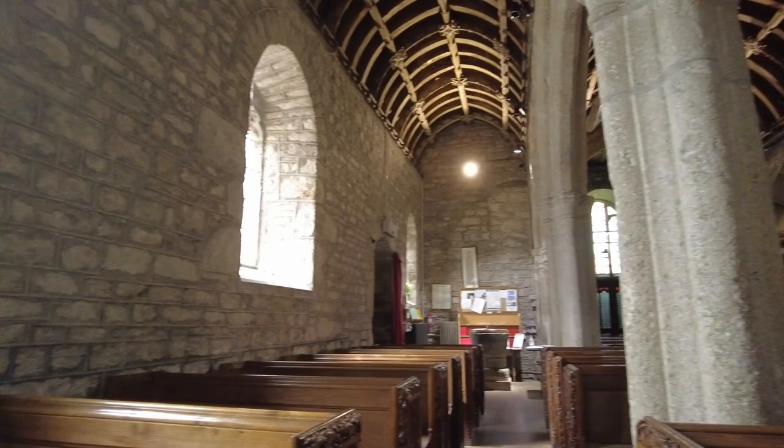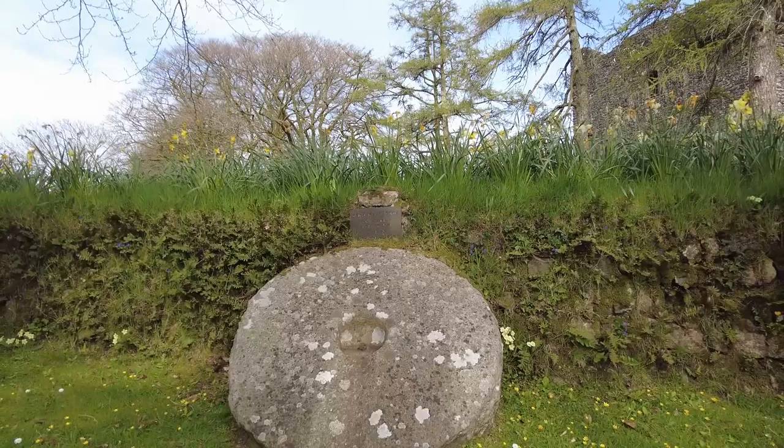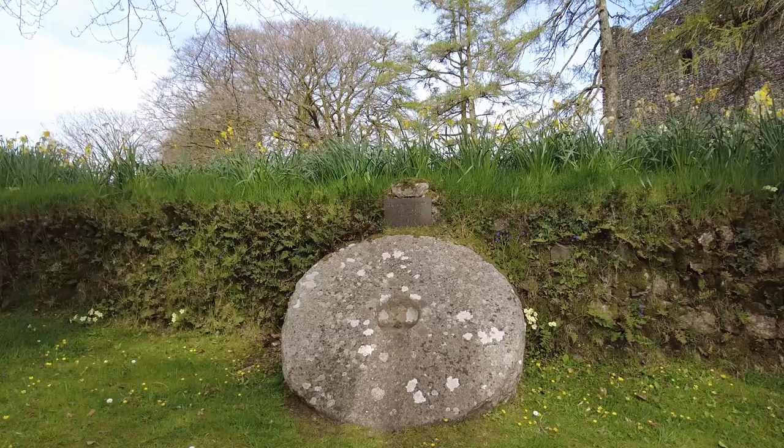So there we have St. Petroc's Church in Lydford, in Devon, in the southwest of England. So we talked a little bit about granaries, and you can see often in English churches, in churchyards, the granary stones, and this one's particularly beautiful, used up to 1920 apparently.